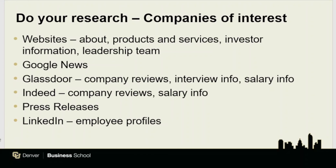LinkedIn isn't as great on the company side of things, but they are great for looking up employee profiles and seeing the type of people that they hire, people that are in a position that you would be interested in.